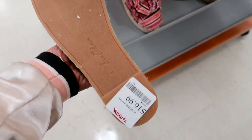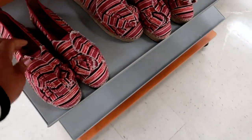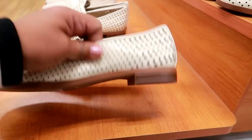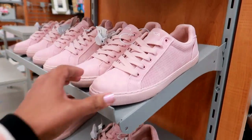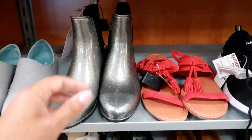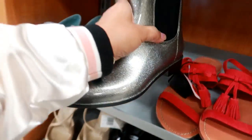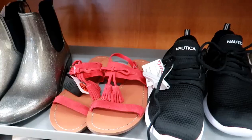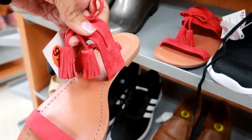Here's some Sam Edelman shoes for $16.99. These are cute. They're kind of high, but those are cute. The width of them are kind of high, like platforms, but those are cute. Franco Sarto, $16.99 for those. Here's some Nautica for $19.99. What are these? I wouldn't get these, but Storm by Cougar. Here's some Kate Spade sandals for $39.99. These are cute with the little tassels.